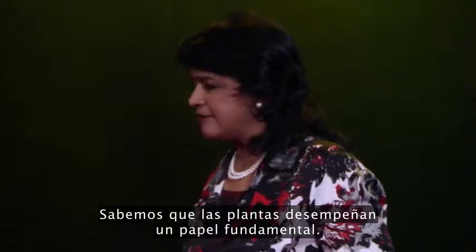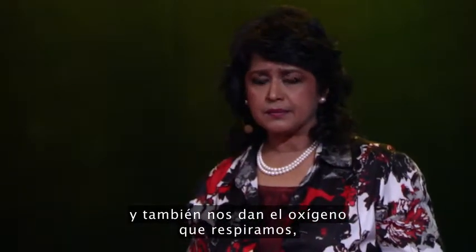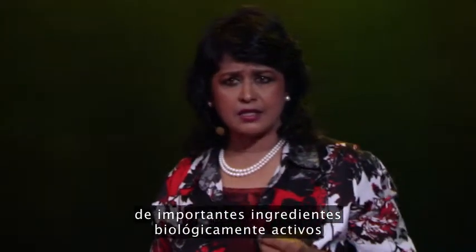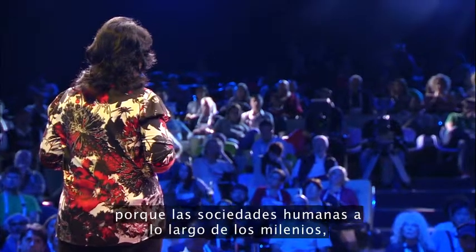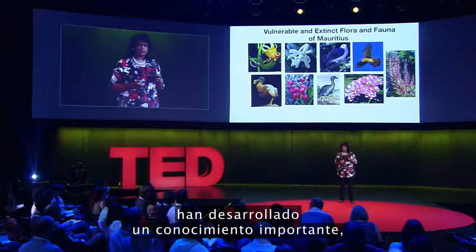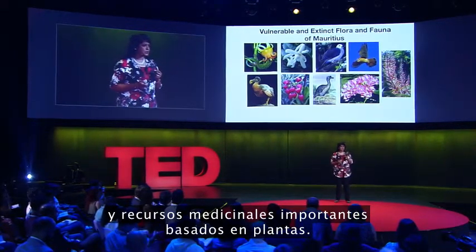Now, plants have a fundamental role to play. First of all, they feed us, and they also give us the oxygen we breathe. But plants are also the source of important biologically active ingredients that we should be studying very carefully. Because human societies, over the millennia, have developed important knowledge, cultural tradition, and important plant-based medicinal resources.